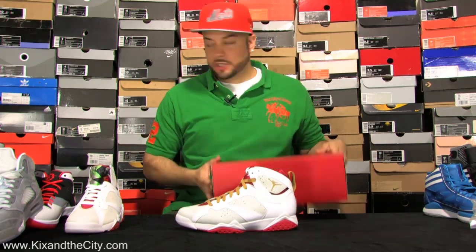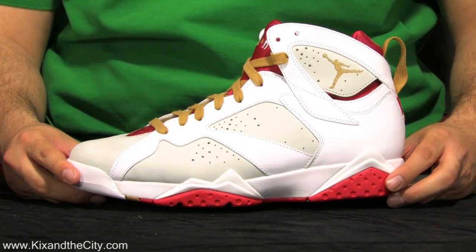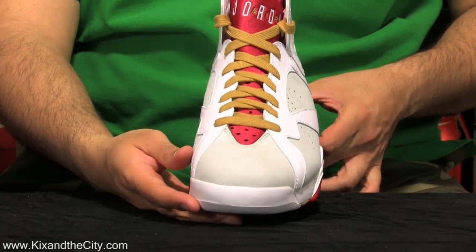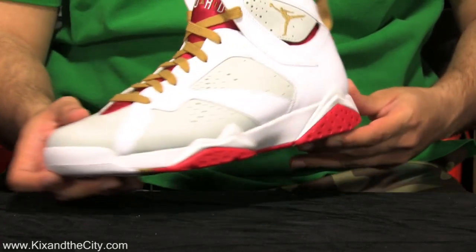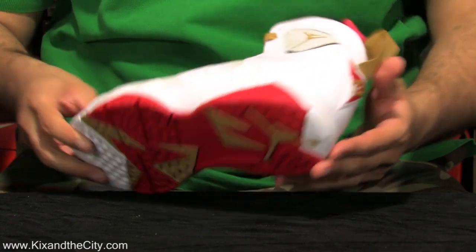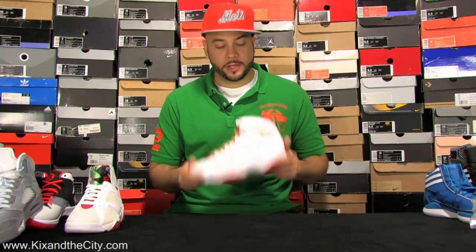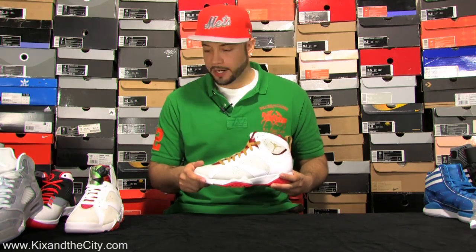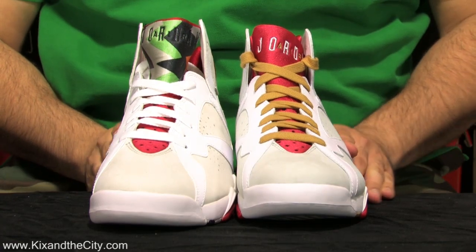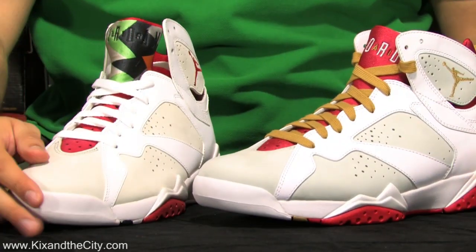So the Year of the Rabbit Air Jordan Retro 7 features a white leather and gray nubuck upper with a red inner booty and gold accents on the laces, gold accents in the 23 in the back, and the heel tab. Now I know a lot of people out there have been comparing the Year of the Rabbit Air Jordan 7 to the Hare Air Jordan 7. So I have my Hares here, so you can see the similarities and the differences on both sneakers.